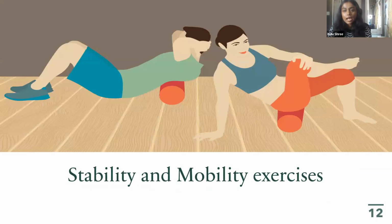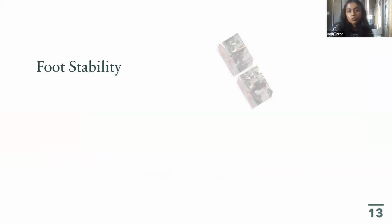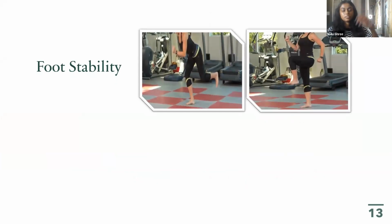So we discussed what all the postural deviations are, and now comes how to correct these postural deviations. These postural deviations are corrected majorly by stability and mobility exercises. For foot stability exercises, we majorly concentrate on single stance exercises, where one foot is grounded on the floor and movements are done with the other foot. And we should make sure there is no inversion or eversion in the foot.